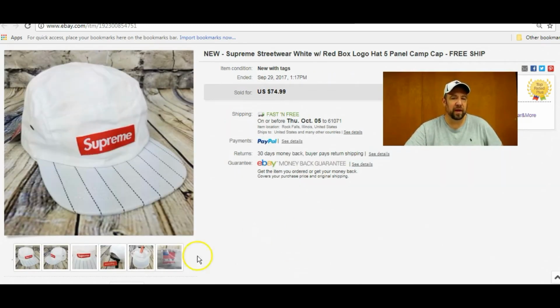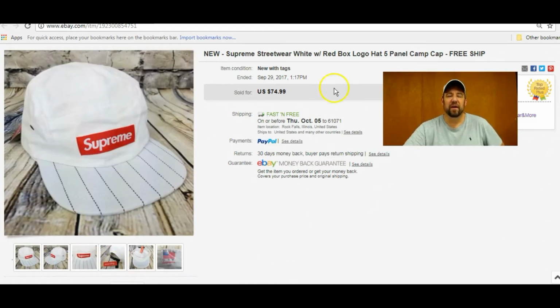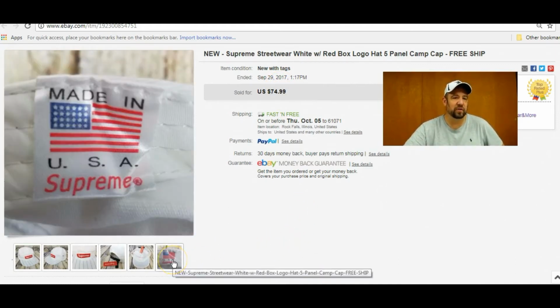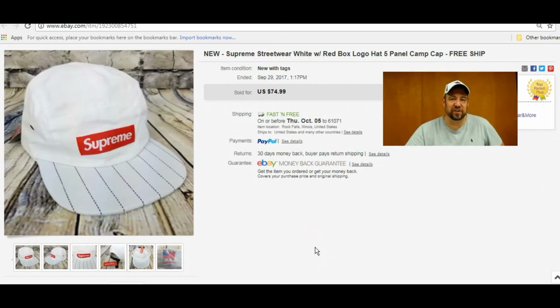Sold this Supreme hat, new with tags. This went for $69. I know it says $74.99, but I believe this went for 69 bucks. So really nice return there. I can't say 100% if this is legit Supreme. I kind of rolled the dice.